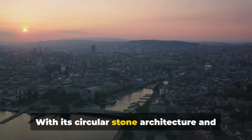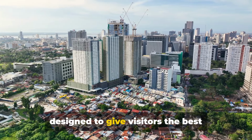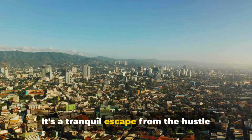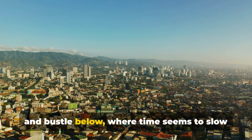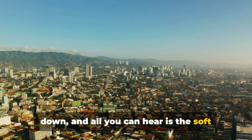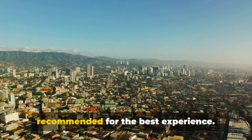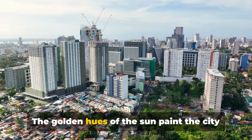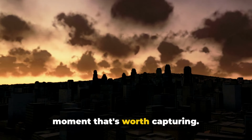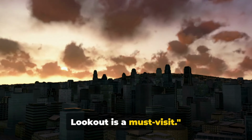With its circular stone architecture and wide viewing decks, the Tops Lookout is designed to give visitors the best possible view of the city. It's a tranquil escape from the hustle and bustle below, where time seems to slow down, and all you can hear is the soft whispering of the wind. Visiting at daybreak or dusk is recommended for the best experience. The golden hues of the sun paint the city in a warm glow, creating a picture-perfect moment that's worth capturing. For the best views of Cebu, the Tops Lookout is a must-visit.